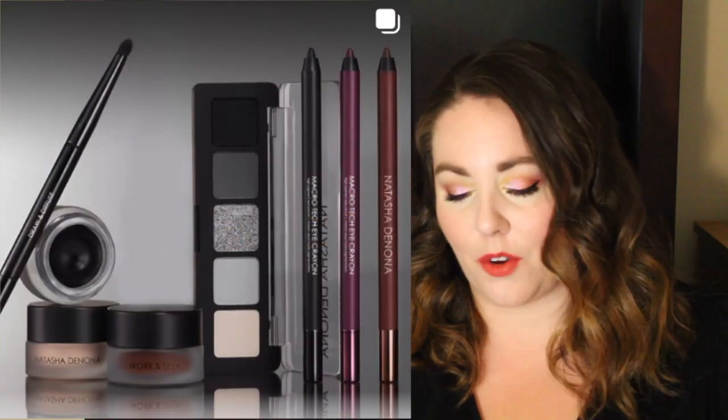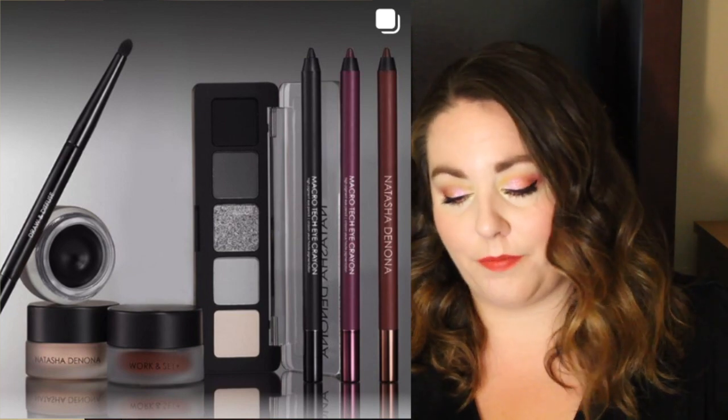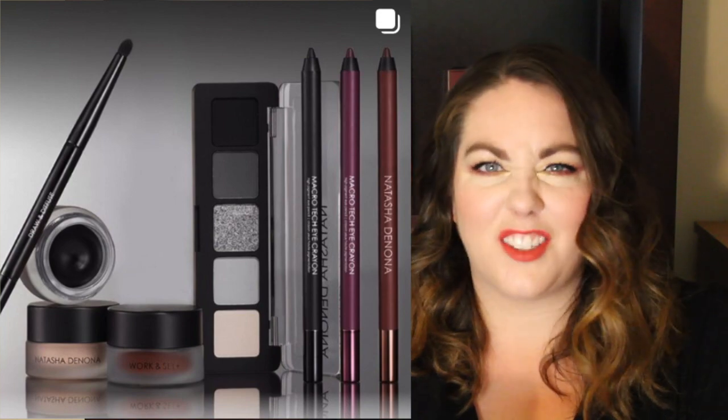All right, Natasha Denona has released the collection that goes around that little black and white palette. I think I talked about that a few weeks ago, but there's a 5-pan white to black little mini palette. Boring. But it looks like she's also releasing some gel pot liners and eye crayons with this collection. Yeah, just not it for me.